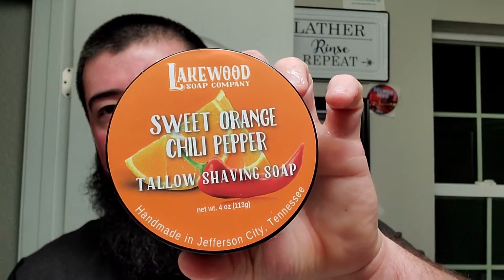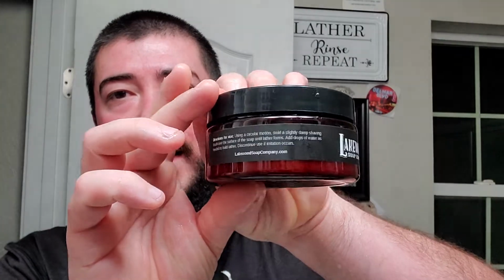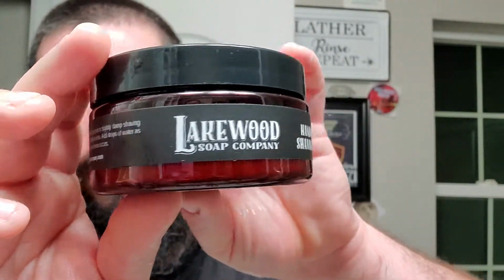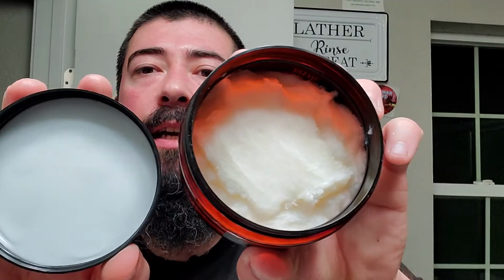Alright guys, back to the soap. We're using Lakewood Soap Company Sweet Orange and Chili Pepper. And this is some real good stuff. They have a nice side labeling. You can see they have directions for use, the website, their logo, handmade, and some ingredients with a batch number. Very nice. It's kind of what it looks like on the inside.